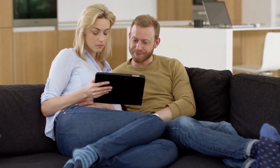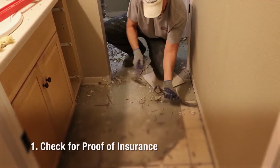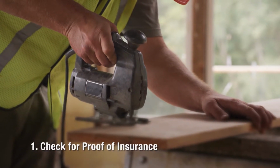Before selecting a contractor, you should always check credentials. First, you want to check for proper insurance. You want to get proof of that insurance. You want to make sure that they have protection should they damage your property or should them or one of their workers be injured while they're on your property.